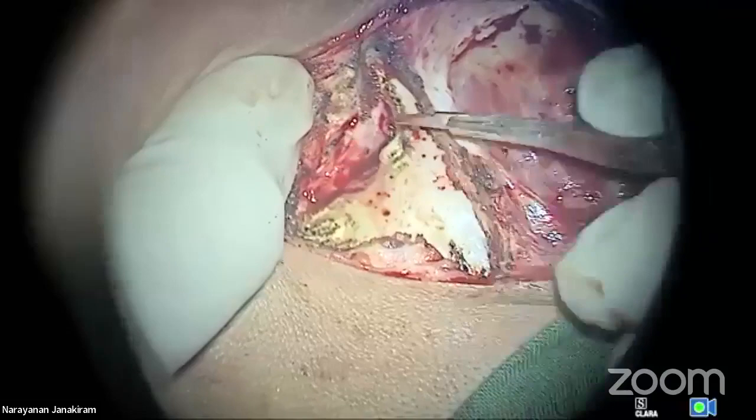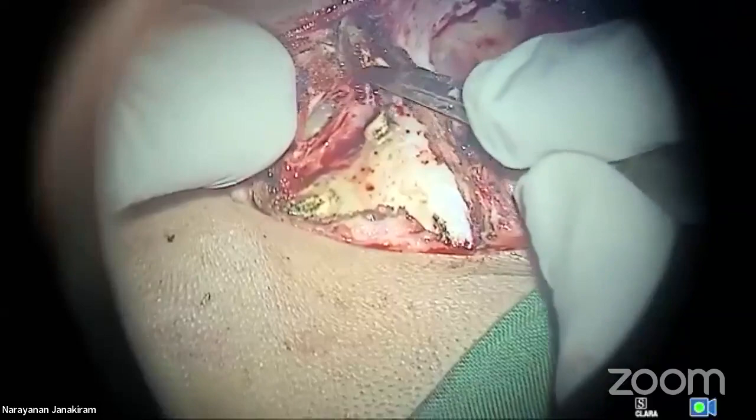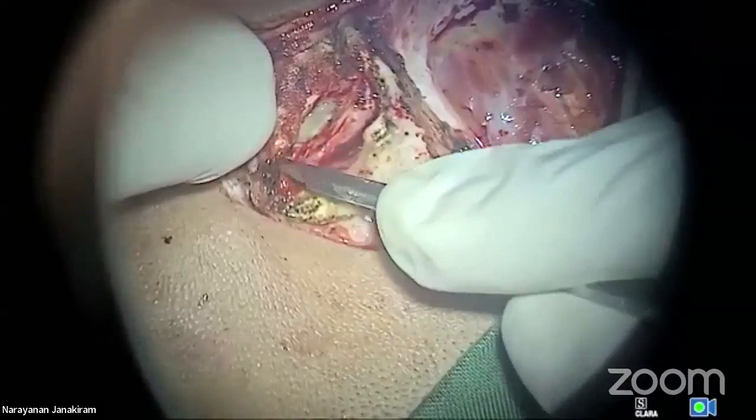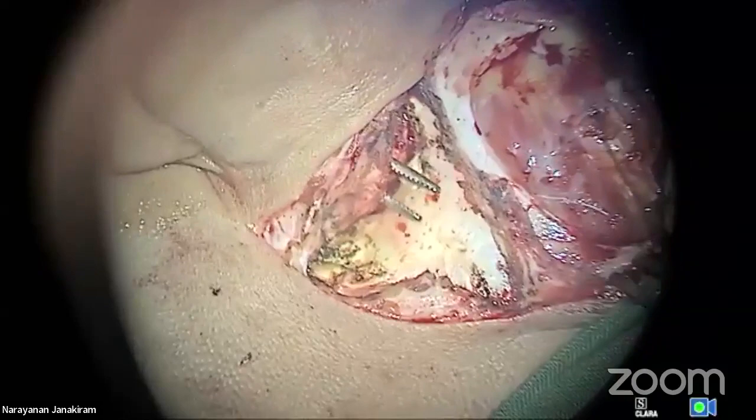Deepak, bipolar ready. You might have a little bleeder here. You should have your bipolar ready. So you see, you have to see this amount, the circumference of the canal you incise. Give me artery. Now see here, I'm putting that artery.